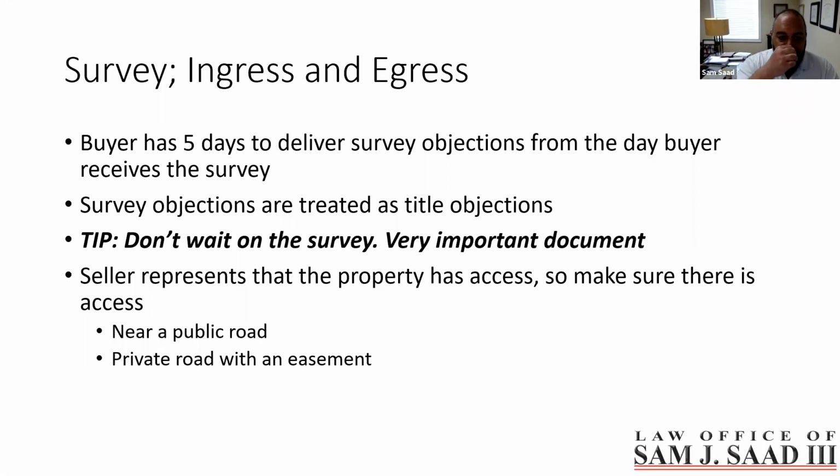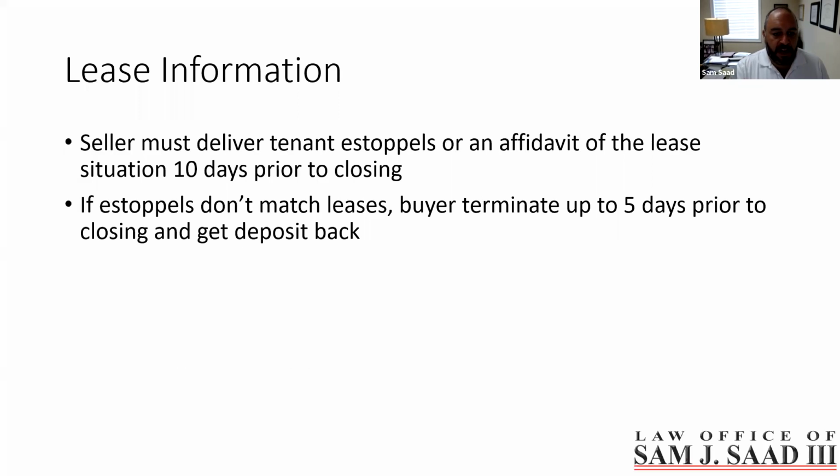So the buyer has 5 days to deliver survey objections from the day the buyer receives the survey. And the survey objections are treated as title objections. So see the previous slide. But I got to tell you, the survey is so important in terms of making sure there's access, making sure that there are not setback violations or encroachments. It's very important to get the survey as quickly as possible. And we order the survey for you. And then, of course, the seller has to deliver the tenant estoppels. And if the estoppels don't match the leases that were delivered at the beginning of the process, then the buyer can terminate.